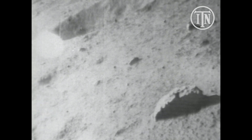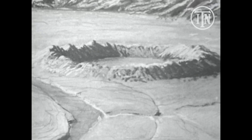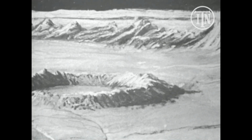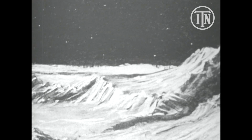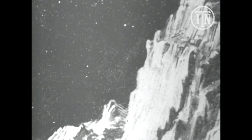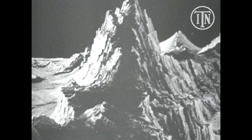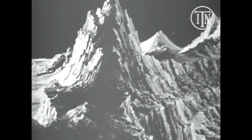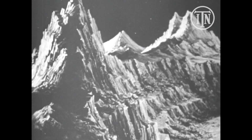Another robot, Surveyor, gave us this close-up of the moon's soil. It turns out to be rather like the cinders of a running track, soft on top but firm underneath. The moon will be a place of great contrasts, as this drawing shows. Dazzling where the sunlight strikes something, but jet black in the shadows. It's generally rather gloomy because there's no air to scatter the light. Some of the mountains are reckoned to be higher than Mount Everest.